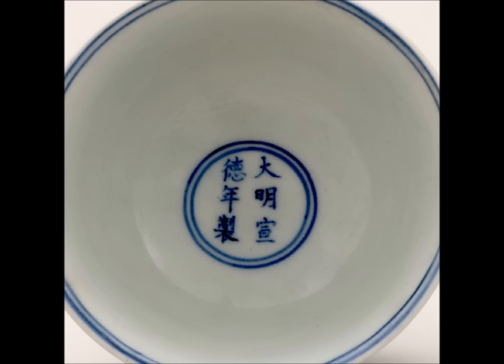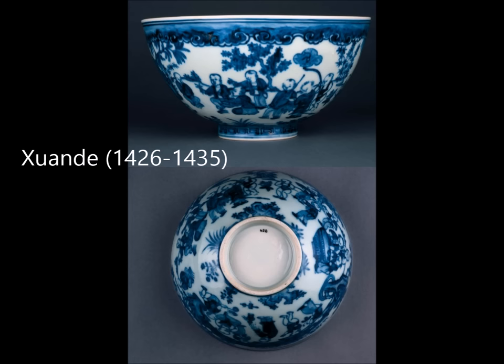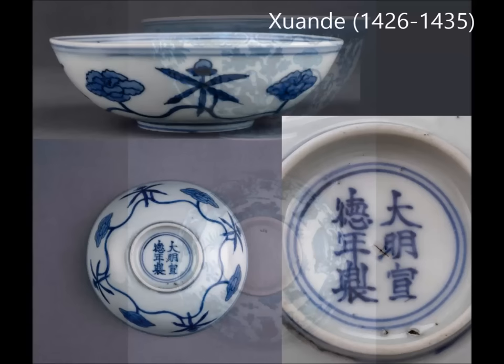Here's the mark. The marks on these are often placed on the interiors. You also find with Ming pieces, they place the marks on odd spots or on the edges of rims and so forth. So you sometimes have to scour the piece to find it if it has a mark. They do fake them though, so be careful. Here's a 100 boys bowl from the Xuande period, nice deep blue.